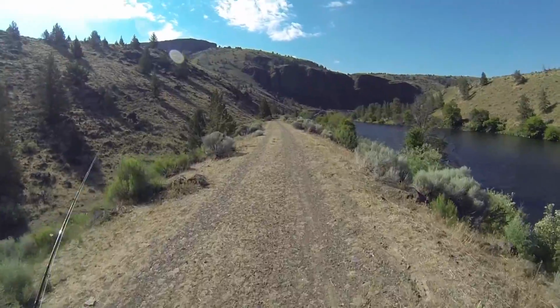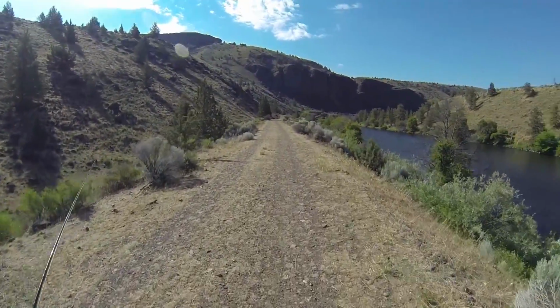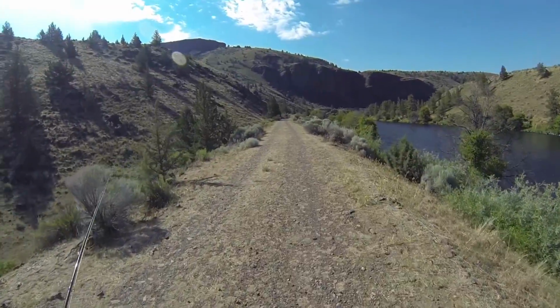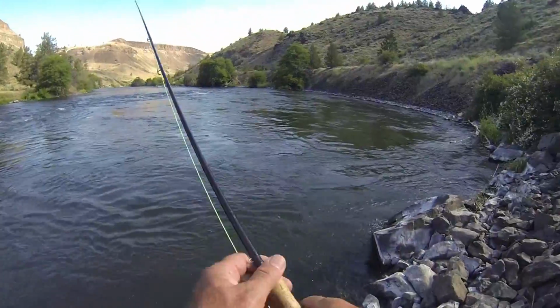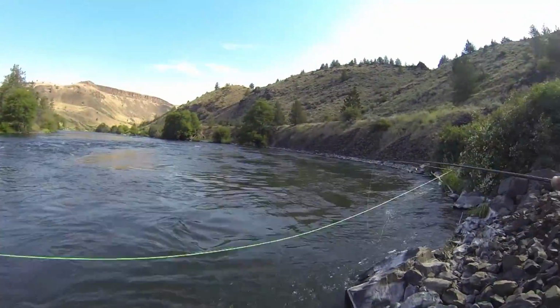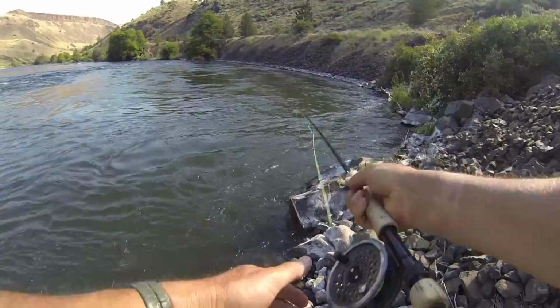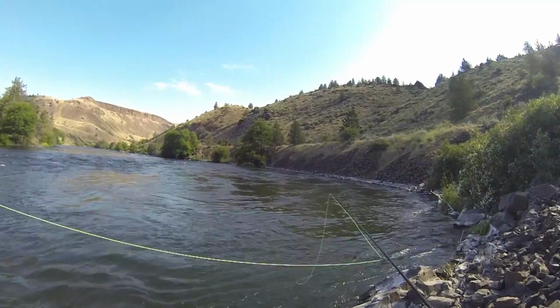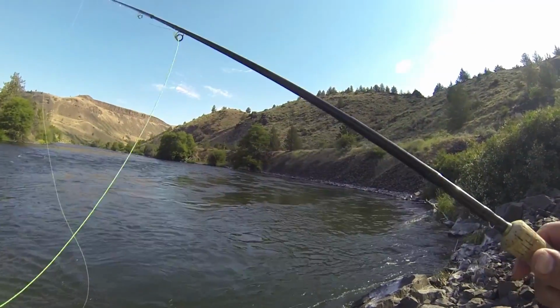This section of the river is really very accessible if you don't mind walking or riding a bicycle. This is an old railroad bed. This area has some big back eddies in it.